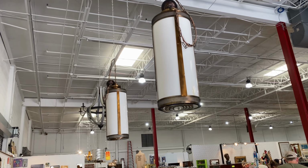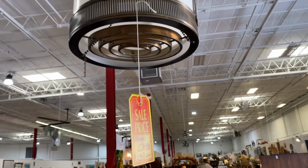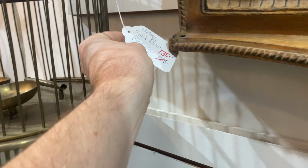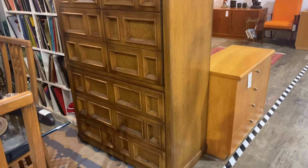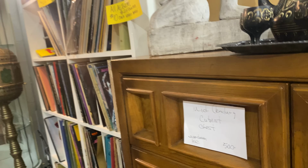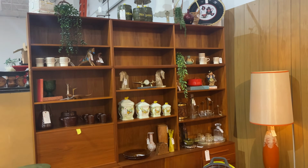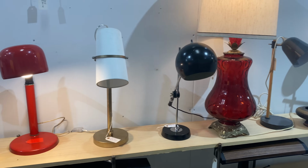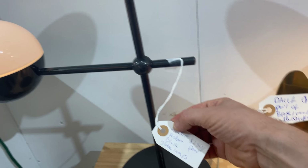These vintage pendant lights could look awesome in my entry, but not at that price. Pretty, but not at that price. Stunning, but not at that price. What's happening here? These lamps are so chic, but not at that price.